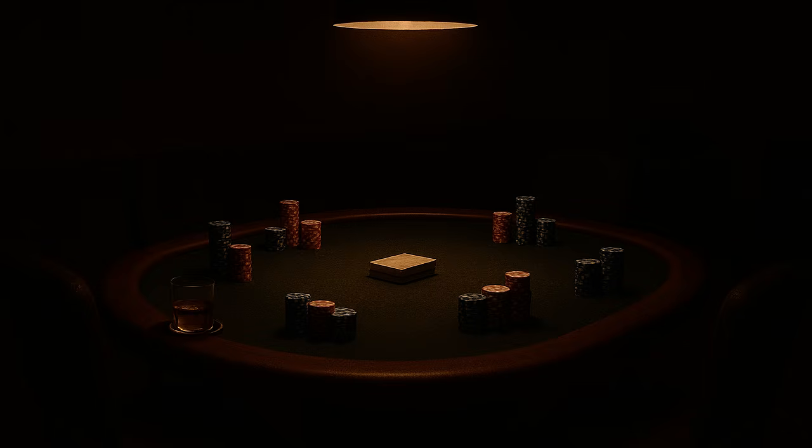Fold equity plays a crucial role in short stack play with small pairs. When you push all in, the probability that your opponents will fold increases, particularly if they perceive your range to be strong. The ability to force folds with an all-in shove adds value to your small pairs, as it allows you to win pots without having to rely solely on the strength of your hand. This is particularly advantageous in tournament play, where preserving your stack and avoiding unnecessary confrontations is vital for longevity. This is particularly important in tournament settings, where accumulating chips without confrontation can be advantageous.